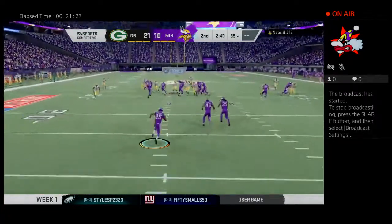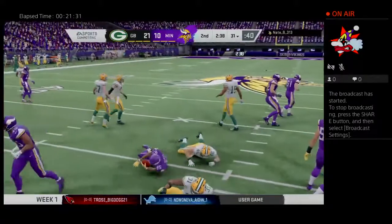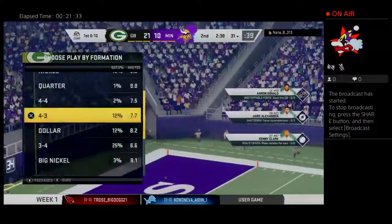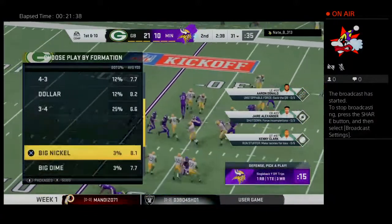This will be taken in at the 1. And nice work on the return as they'll start their drive just past the 30-yard line. At their own 31-yard line.